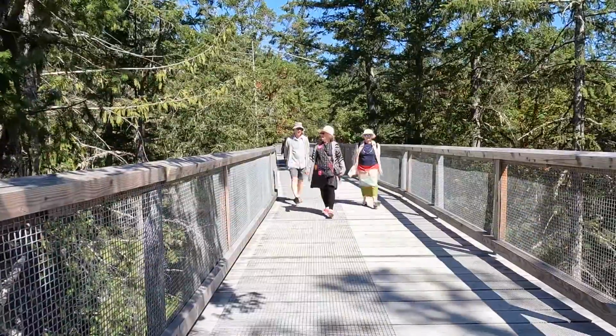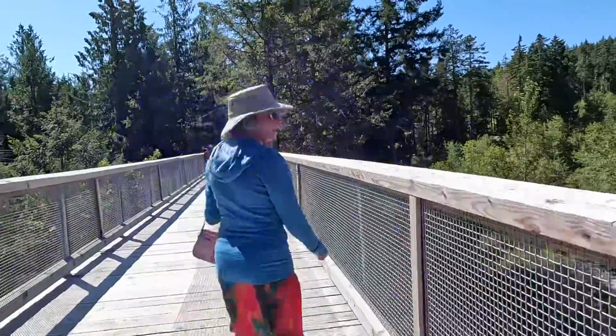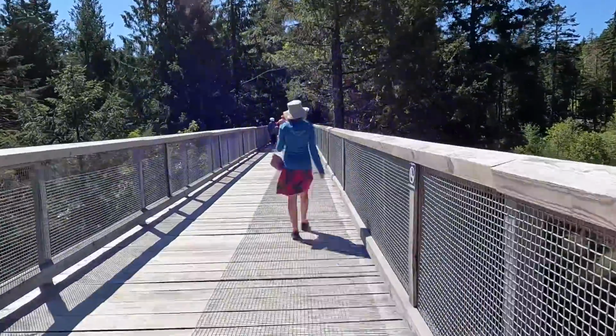Oh, quick update, Imo. We're now at the Malahat Skywalk. Yay, Lindsay, wish you were here. The lookout is 250 meters above sea level.